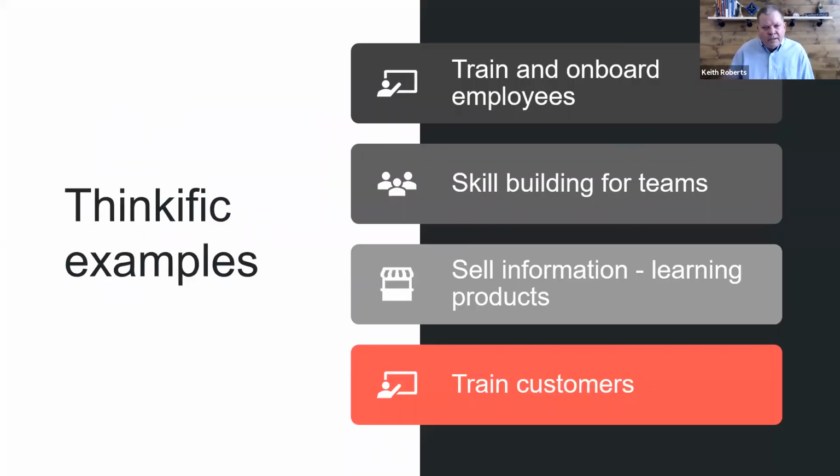So here are some examples. Again, training and onboarding employees, skill building for teams, selling information, learning products. That's one thing I do. I'm taking a lot of my coaching and consulting to an online basis. Training customers. I think it's great to train customers, depending on what your product is, so that they can be more proficient. You're going to have happier customers if you actually train them in a structured environment. Instead of handing them a manual, you could actually have videos showing them how to use your products.